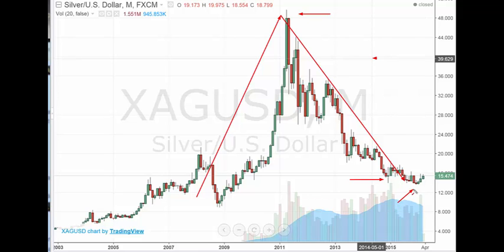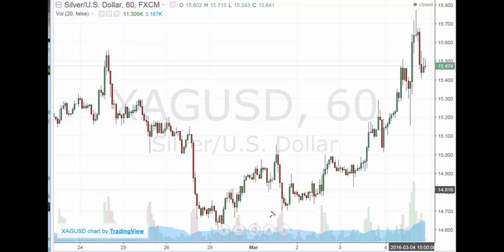Let's go down another leg. This is the hourly chart. We can see the low here around 14.6. We can see 5 waves up: 1, 2, 3, 4, 5. Then 1, 2, 1, 2, and 1, 2, 3, 4, 5. So a similar pattern to gold, really. It's all happened very quickly.